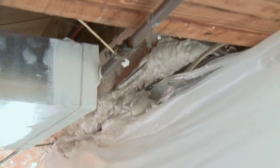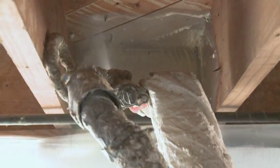Time to get spraying. Everyone is out of the house and the rooms have been prepped. Ken and his team are now ready to start applying the spray foam.